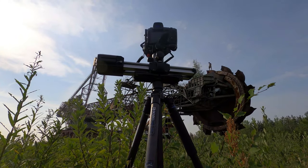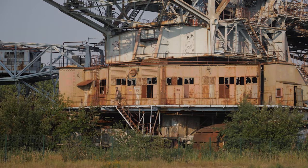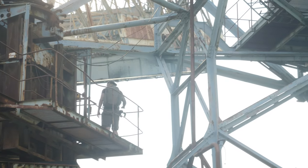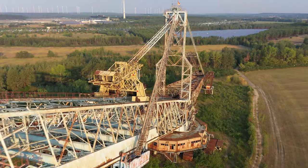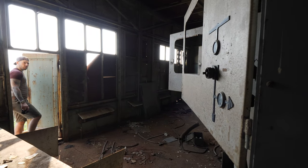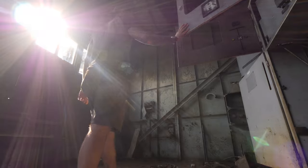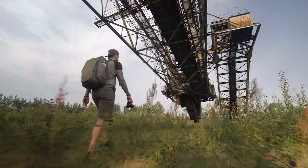This is Bagger 1473, the world's largest bucket wheel excavator. Left abandoned in a field in East Germany, this is the remnants of DDR open cast coal mining and lost days gone by. Due to its original blue paint, now chipped and fading, Bagger 1473 has earned the nickname amongst urban explorers as the Blue Wonder.